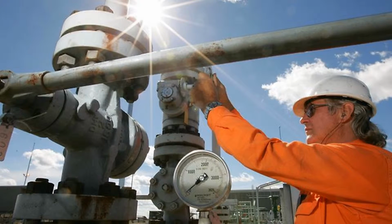Coal seam gas, or CSG as it is more commonly known, is a gas mainly consisting of methane gas and is found 300 to 1,000 metres underground in the cracks and pores of coal. This presentation will outline how it is being mined, where it is being mined, why it is an issue, the long-term effects and what people are doing to stop it.